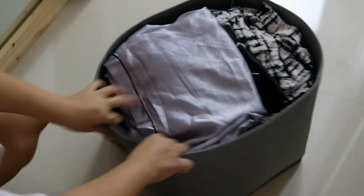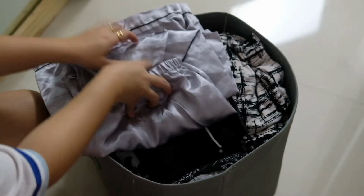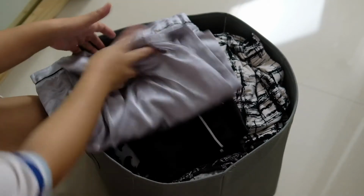For my house clothes, I fold them in pairs. I choose to do it that way because it saves me time. I don't need to look for a pair. I just pick one and then I'm good.